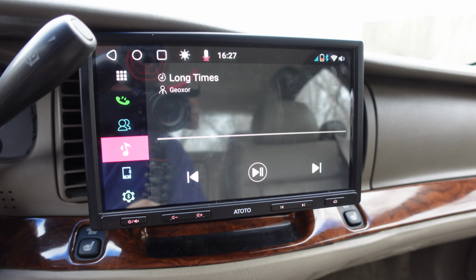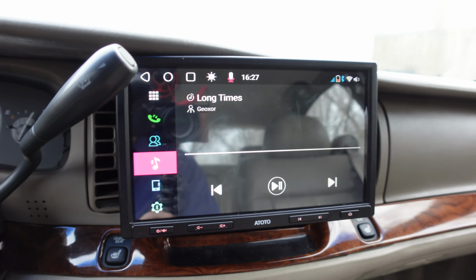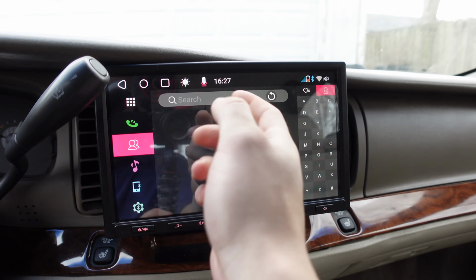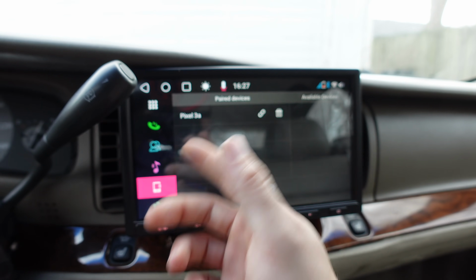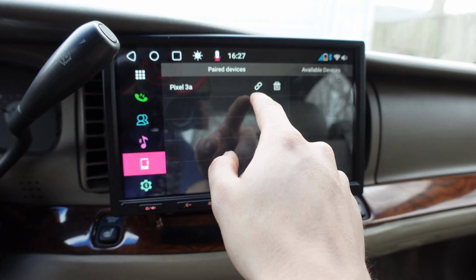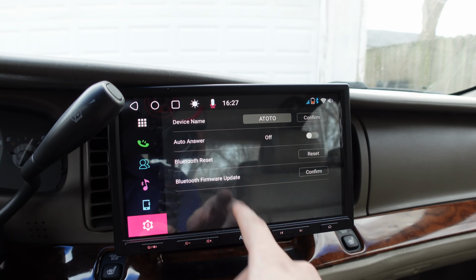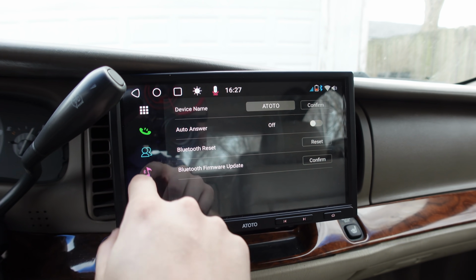Bluetooth streaming audio also works pretty well. I use this instead of Android Auto sometimes just because I've been too lazy to plug my phone in. You can dial numbers, take and receive calls, all that sort of stuff. If I synced my contacts, they would show up here, and you can manage your devices pretty easily through here instead of going through the actual Android settings, which is nice. You can do all the usual Bluetooth stuff like telling it what you want your device to show up as.